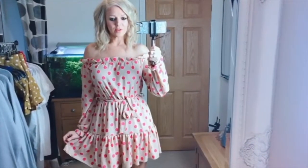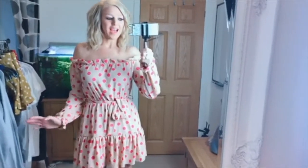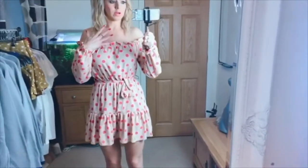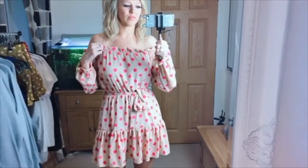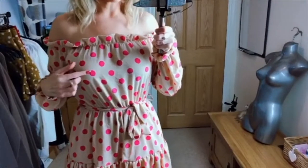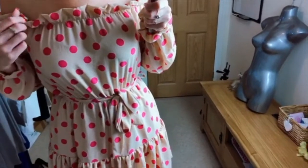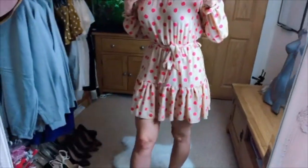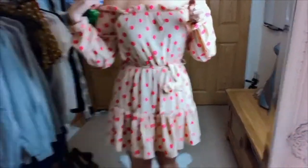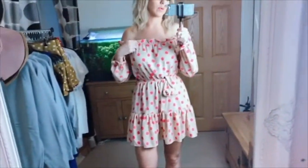So this is option number three. Again, polka dots. And again, you need to imagine I've got a major tan going on because this kind of washes you out. It's a creamy, light brown colour. You can't really see too much with pink polka dots. Again, really comfy, but it does wash you out. So I definitely need a tan going on with this one.